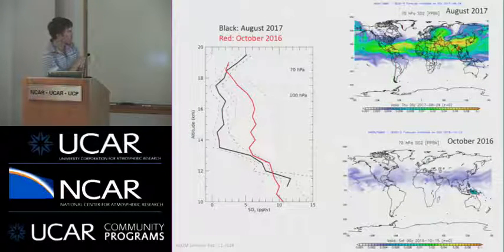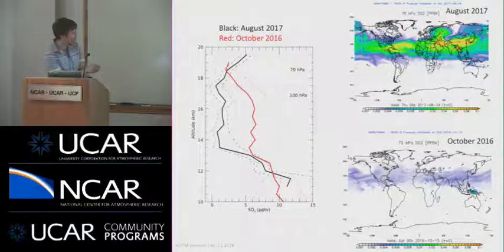So I'm not sure if that means that this is some from Asian pollution, just not nearly as much as that model sees, or maybe all the SO2 here was removed by some other process. I'm not sure.